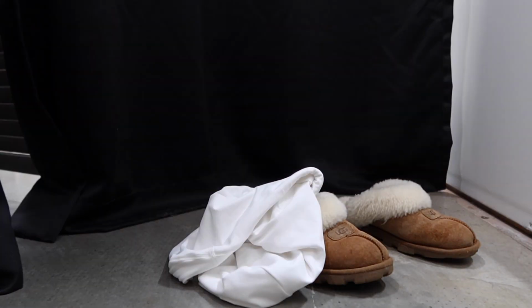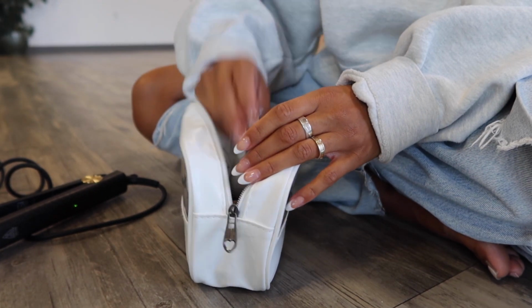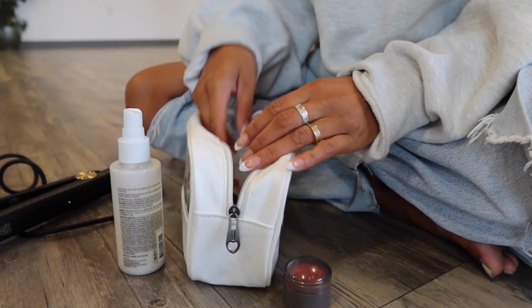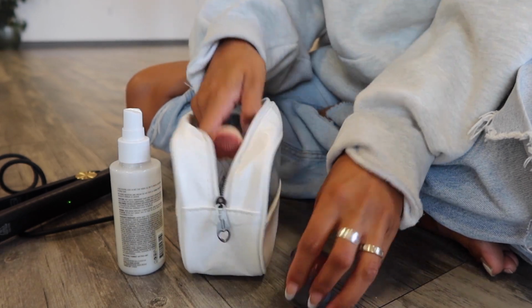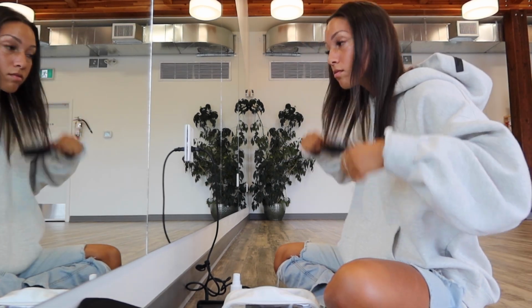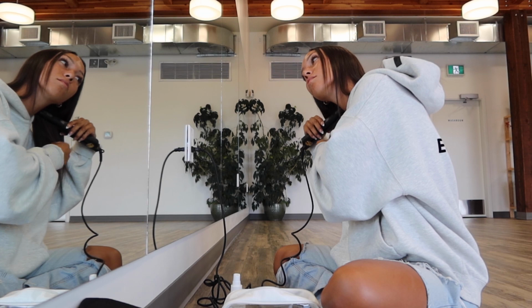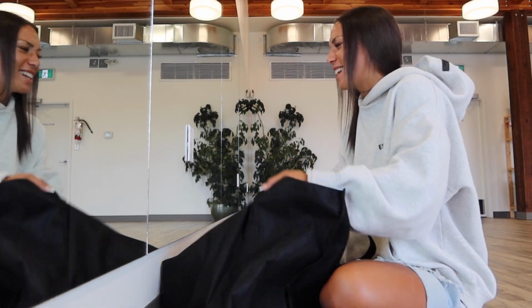Right after class, I changed out of my sweaty clothes and into clean ones, and then I had about 5-10 minutes to freshen up, put on a little bit of makeup, fix up my hair, and then it was time to get on the road. Luckily, my makeup and hair routine is very minimal, and so it does only take me a couple of minutes to get ready. I just throw on a little bit of blush, a little bit of bronzer, fix up my eyebrows, and that's about it.